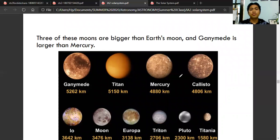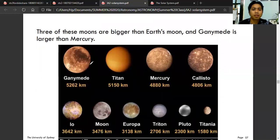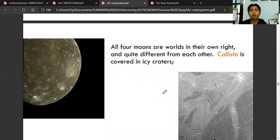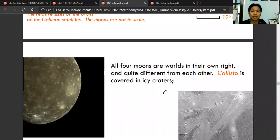Three of these moons are bigger than the Earth's moon, and Ganymede is larger than Mercury. So this is one of the largest moons in the solar system. Io takes only 1.8 days to orbit Jupiter. Europa, Ganymede, and Callisto take 2 times, 4 times, and 9.3 times as long to go around. So that is how they revolve around the planet Jupiter. All four moons are worlds in their own right and quite different from each other.